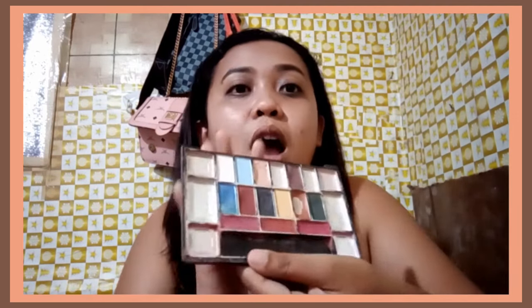So next is my eyeshadow. I use this eyeshadow from Nichido. My boyfriend gave it to me last Christmas. So I have used this for almost 1.5 years na.